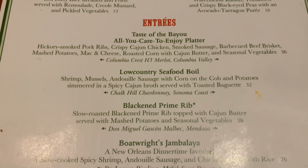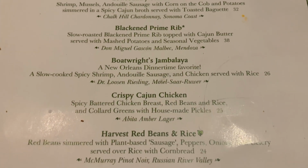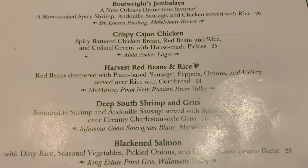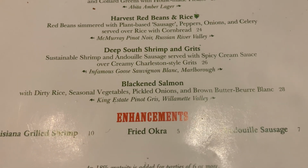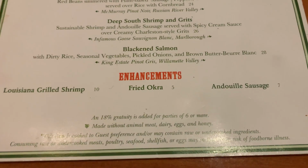They have the boudin balls, which we always get. Mardi Gras fritters. And the Amelia salad, which we had last time. The Amelia salad's really good. So that's all the same. But they changed the recipe, they said, on the French onion soup. So we're going to see.